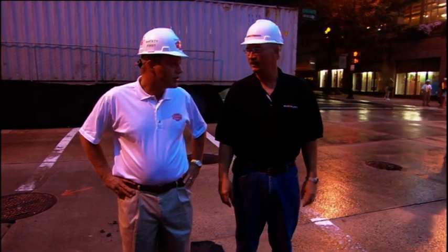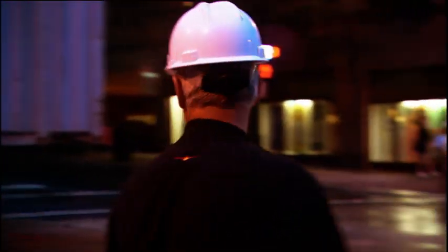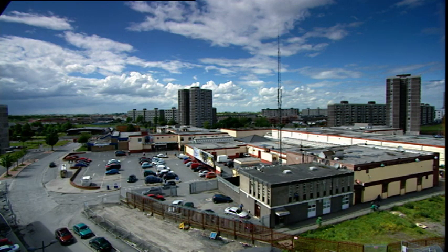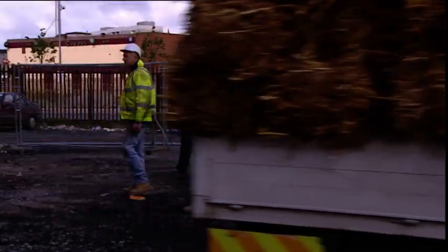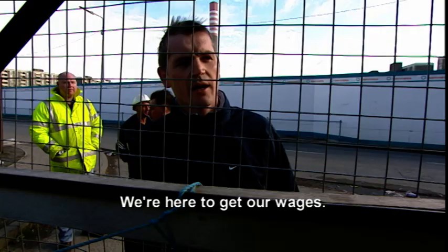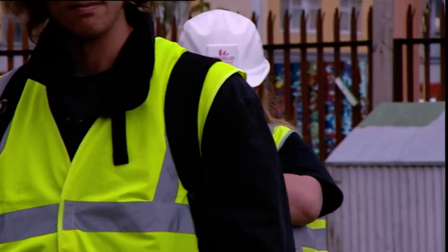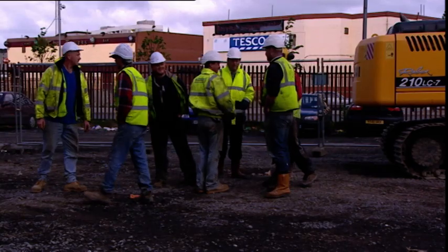If it all goes according to plan, Steve will push the button in 36 hours. But as Steve well knows, in the blasting game, plans can shatter. In Dublin, Ireland, Great Britain's only female blasting engineer is in command of 40 men, and they're starting to get testy. We're here to get our wages. We're owed back money and wages, and we haven't been paid yet. If she doesn't get them back to work, her career could be the only thing that gets destroyed here.